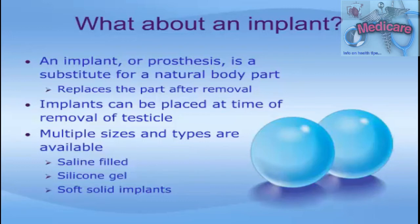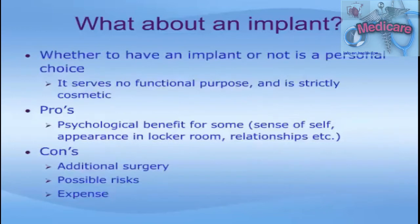When necessary, an implant or prosthesis, which is a substitute for a natural body part, can be placed into the scrotum to fill the space left behind by the removed testicle. Implants can be placed at the time of testicular removal, or they can be placed afterwards at any time. Multiple sizes and types are available, including saline-filled ones, silicone gel implants, and so-called soft-solid implants. The decision as to whether to have an implant or not is a personal choice.